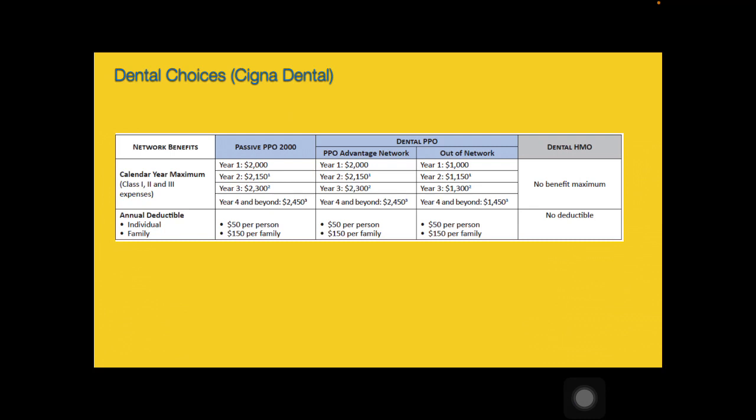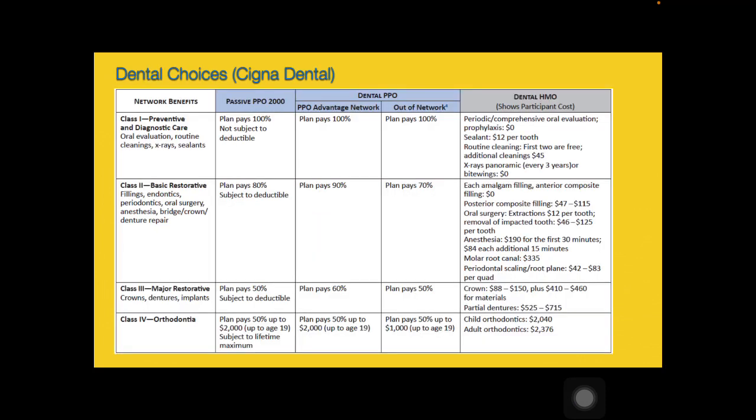In addition to the dental HMO plan, there are 2 additional dental plans to choose from. One is the PPO 2000 and the other is the dental PPO plan. If you select the dental PPO plan, there is an Advantage network that has a higher rate of coverage if you choose a dentist within that network. On the screen, you'll see the coverages, the calendar year maximum, as well as the annual deductibles for each of the plans.